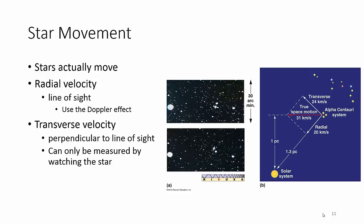So when we look at stars, we think, okay, they're where they are, right? And in order for us to measure the distance, we have to kind of do it in a 6-month interval, right, with the parallax. Well, actually, these stars do in fact move.